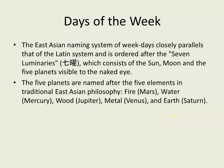Let's switch gears a little bit and talk about days of the week, just briefly. The East Asian naming system of weekdays closely parallels that of the Latin system and is ordered after the 7 luminaries, the so-called 7 luminaries, which consist of the sun, the moon, and the 5 planets that are visible to the naked eye. So we got a mixture here. We got a star, we have a satellite, and then we've got planets. We're just going to call them luminaries.